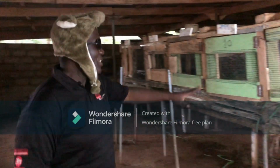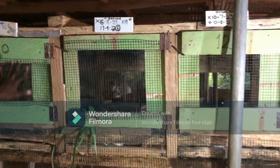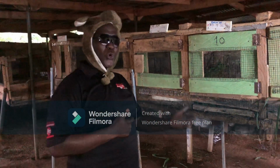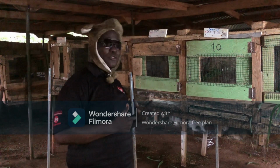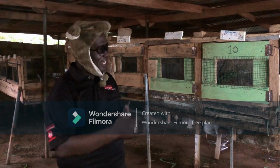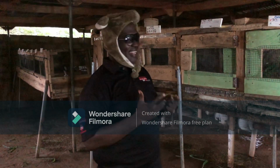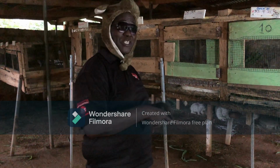Now, when we started with this cage. This is our very first cage. You see, if you want to start something, you have to start small, and then you have to grow in what you've just started. So we had the capacity to start big, but we said no, we need to gather some experience and we need to gather some information and all that. Now, it is one thing for you to be told something, and it's another thing for you to have your hand in what you are doing, experience, like when you are doing it yourself.